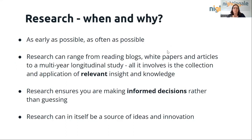So to start, about research: when and why do you do research? Well, obviously we would argue that you do research as early as possible and as often as possible. We often come across situations where, especially startups will say it's too early for us to do any research, which always surprises me and shows really a misunderstanding about what research is for. Research should really start before any design starts, before anything is really decided about a product or service, no matter what the situation is in which it's being built, whether it's in an established company or whether it's in a startup, research comes first.